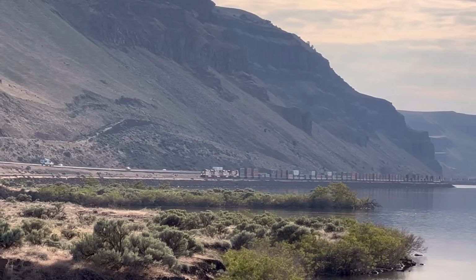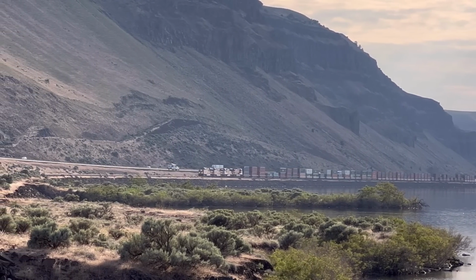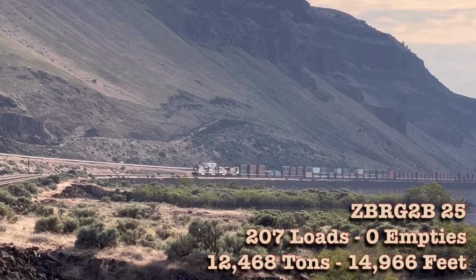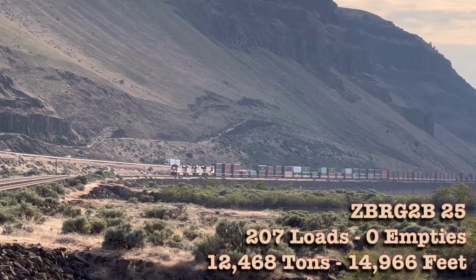Earlier in the day, we saw a monstrous stack train over 14,000 feet long at Cascade Locks. The approaching train is even bigger, at nearly 3 miles long and requiring 7 engines. It is booking as it hurries toward twilight en route to Chicago.